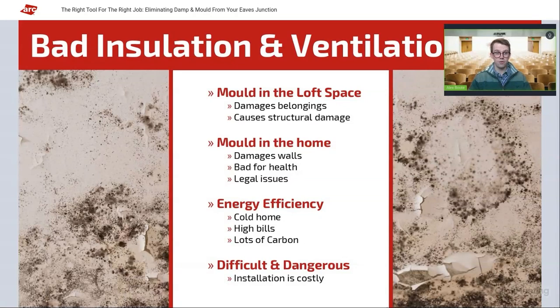That's obviously a cause of concern for them, but a cause of concern a lot of the time for the housing associations and for landlords, and if you're a homeowner, it is a cause of damage to the structural integrity of the loft space. That's rafters, joists, even the fabric of the roof, that can all be damaged by bad ventilation. So we'll address that using the Eaves Insulator, and we'll talk about how that is done in this presentation.